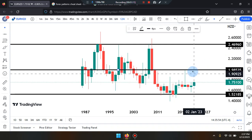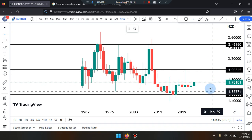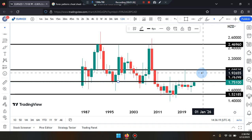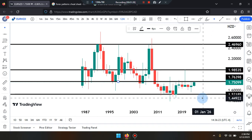We look for price to head to that midpoint, nearing the numbers of 1.98535. Before tagging that area, it can tag the midpoint, which will be near price. So between the midpoint and the low, that will look like a little bit above the price action candle wick, at 1.76398, and we look for the break and retest for that market to push up further. If not, it can be declined.